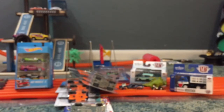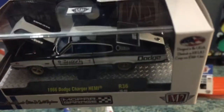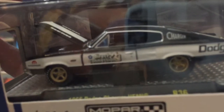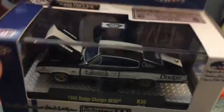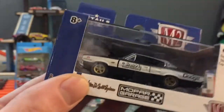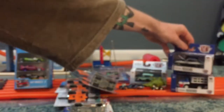And then we got a couple of Dodge Chargers here. Start off with the 1966 Dodge Charger Hemi. Look how sick that is. The black and white. I really can't say enough nice stuff about that casting right there. That's just perfect in every sense of the word. Sick, sick. Love that. Here we got the 1971 Dodge Charger R/T Hemi.